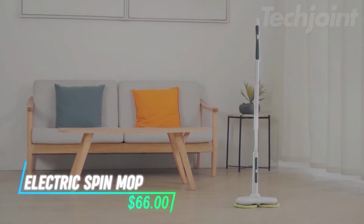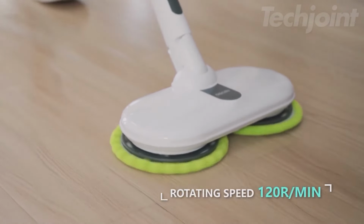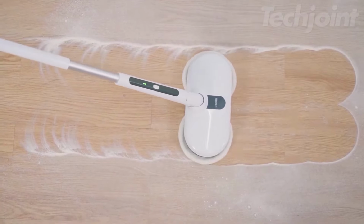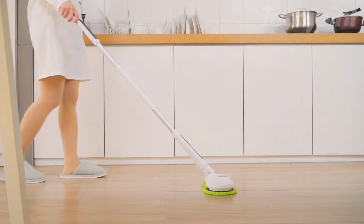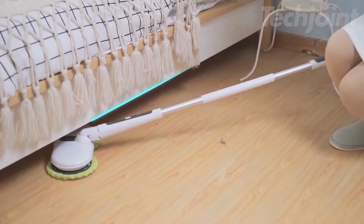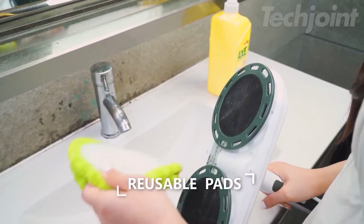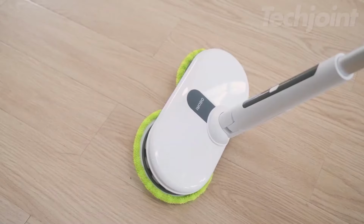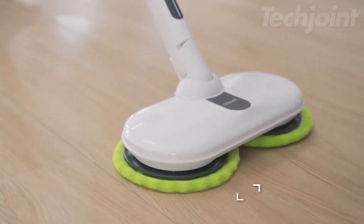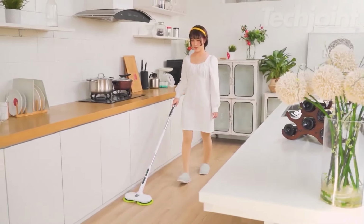This cordless electric spin mop makes cleaning a breeze with dual powerful motors that spin at 200 RPM, ensuring your hardwood, tile, vinyl, or laminate floors get a thorough clean. Its quiet operation at 50 decibels means you won't disturb others while mopping. The adjustable grip pull extends up to 46.5 inches, making it easy on your back. Plus, it comes with 4 reusable microfiber pads to tackle both light dusting and tough stains. Assembly is a snap, and the convenient on-off button on the pole adds to its user-friendly design. Perfect for maintaining spotless floors with minimal effort.